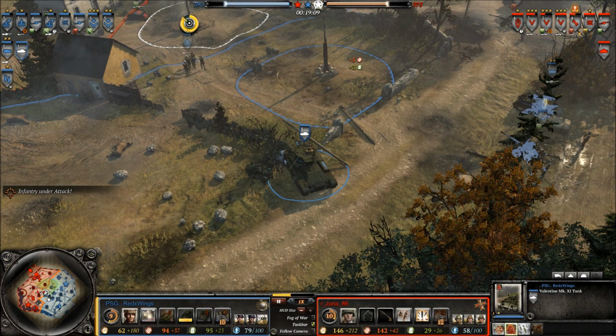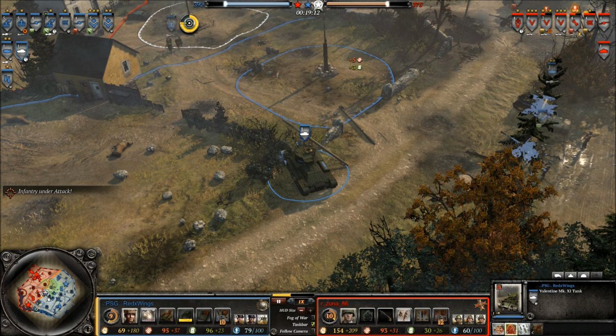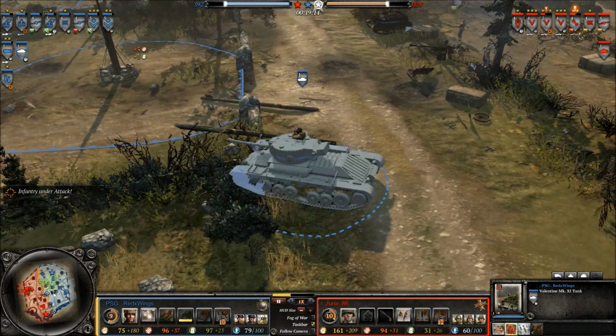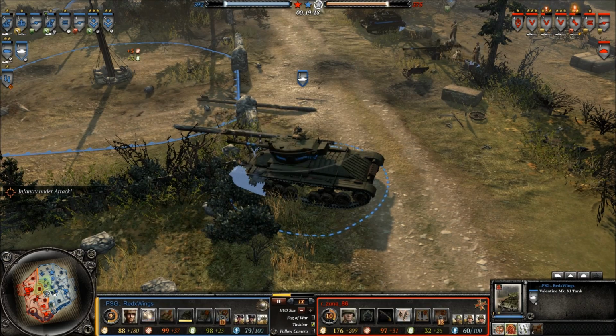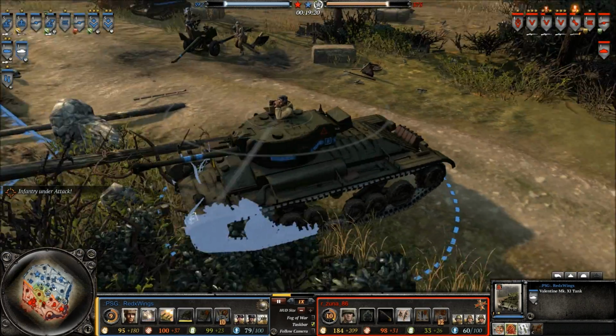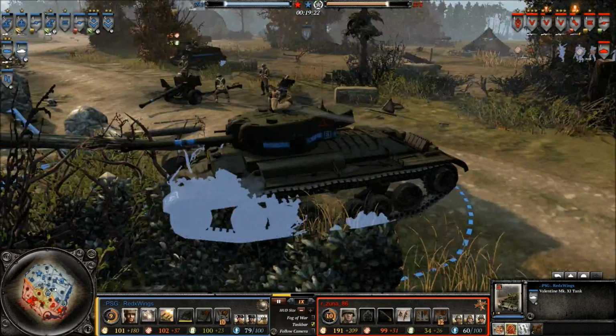So in a sense, it's a support tank, the closer you can get to it for a tank. And even then, it's tanky, but again, it's not going to stand up to a tank. If there are no tanks around, it's going to be pretty decent versus infantry and perhaps some lighter vehicles, but that's about it, really.